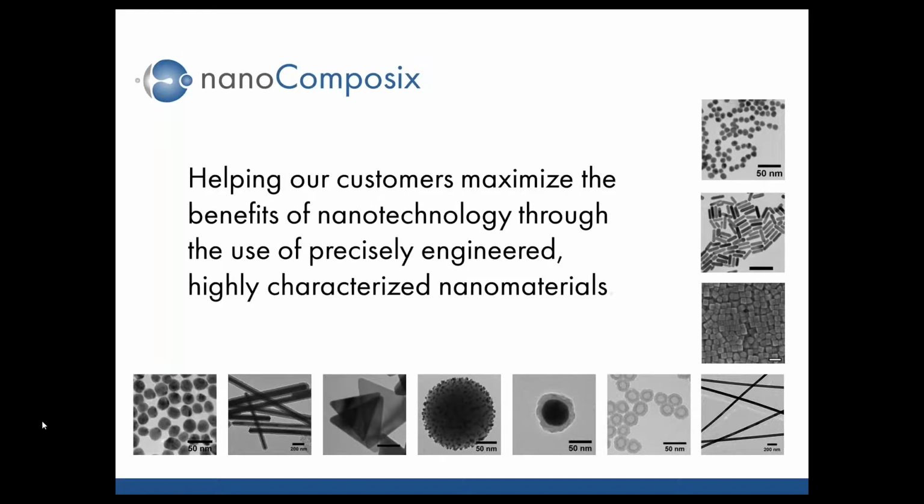Yes, so today I'll be presenting a number of case histories where we talk about some of the internal projects and some of the companies that we've been collaborating with to bring nanotechnology-enabled products to market. And that really is our mission at Nanocomposites. So while we make materials, really the focus is in leveraging those materials to find some benefit of nanotechnology through the use of these precisely engineered and highly characterized materials.